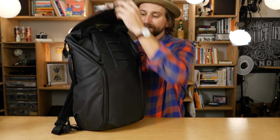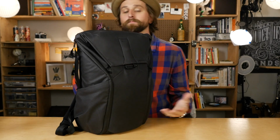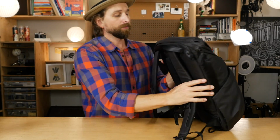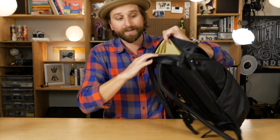Custom hardware, killer. Roll top, you get into it. Let me show you first and foremost what you'd mostly use, what I mostly use. The laptop compartment is here on the back, okay? So you open that up right there. You've got your laptop, bada bing, bada boom. Really, really safe and comfortable. My 15-inch MacBook Pro is snug as a bug in there.